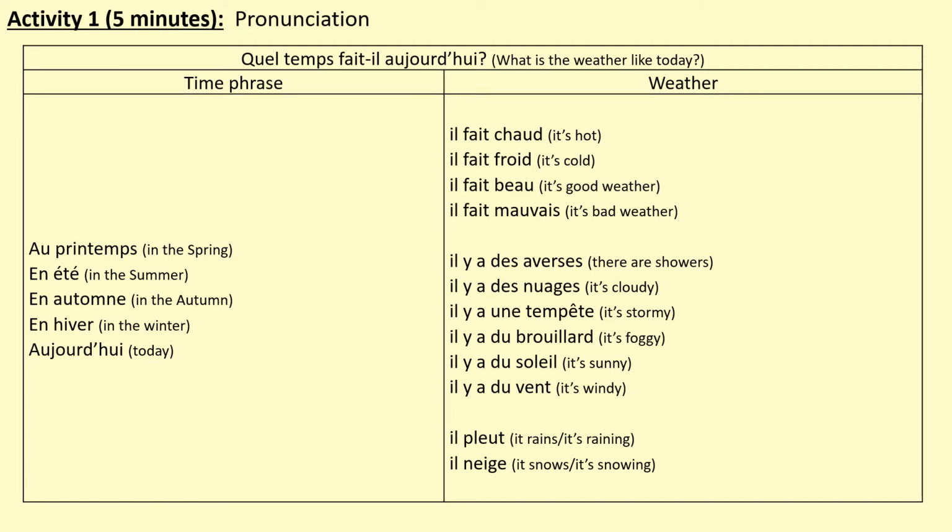Amazing. So we've practiced now our time phrases on our weather. Let's move on now to finishing my sentence. I'm going to read you a sentence, but there's one word that I am not going to finish. I'm not going to say the whole word. So I will start saying it. I'm going to start saying, for example, aujourd'hui, il y a des nœuds.